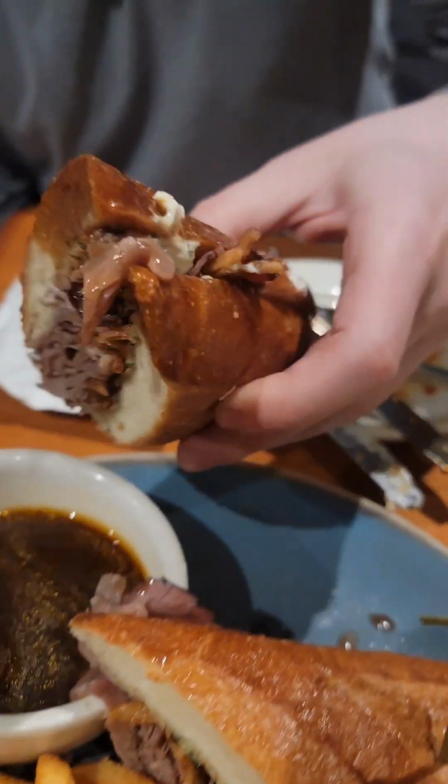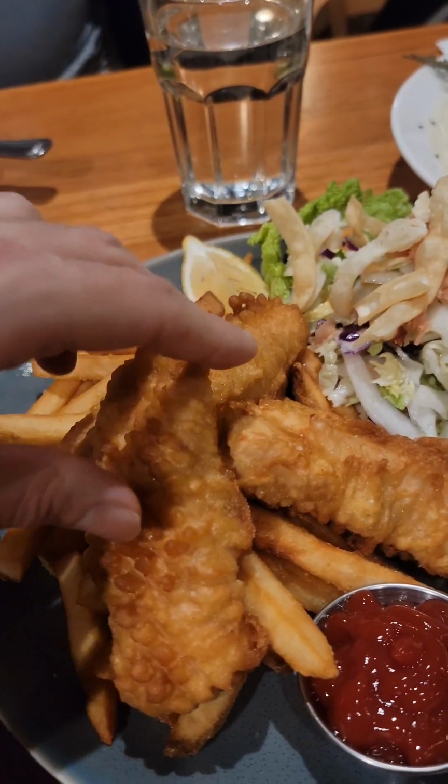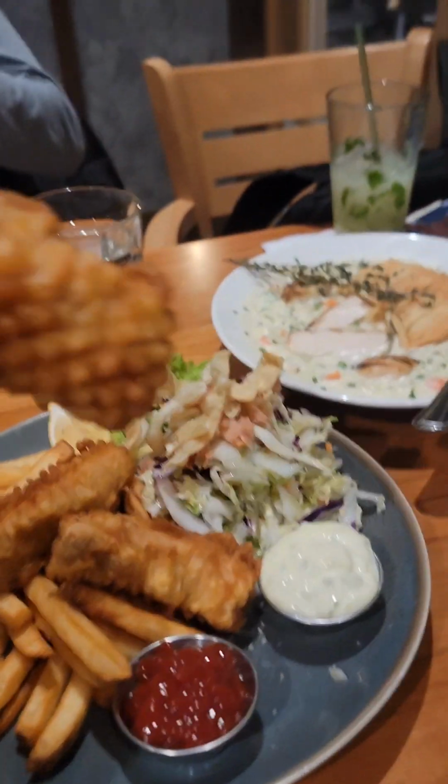Then we got the prime dip, okay? The French dip, look at this. Danny took a dunk. It's got horseradish. It's got thinly shaved roast beef. I mean, this was, and Danny did his iconic Danny shake, which I've learned is a thing when he likes something. It's the Danny shake.